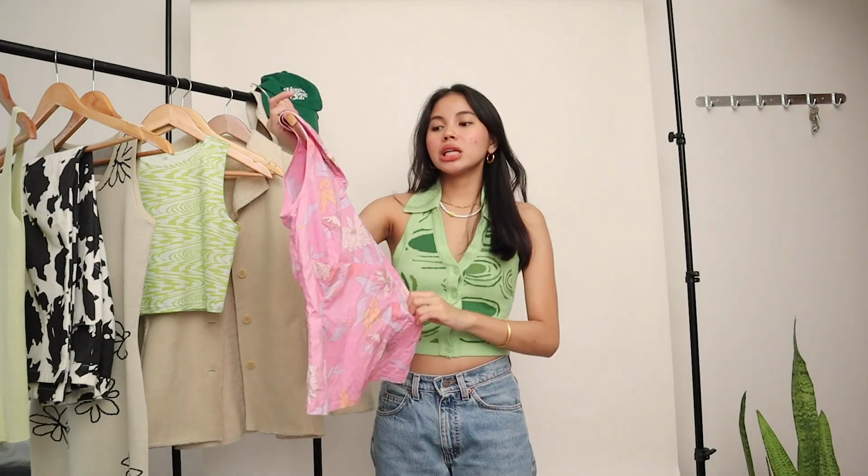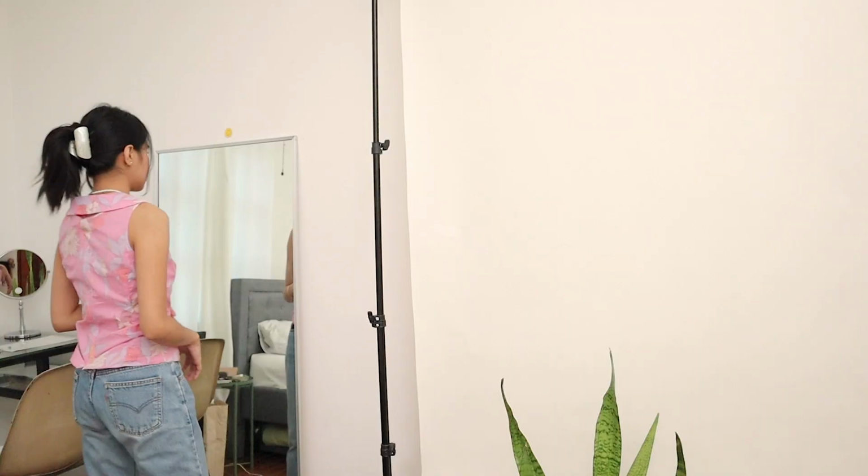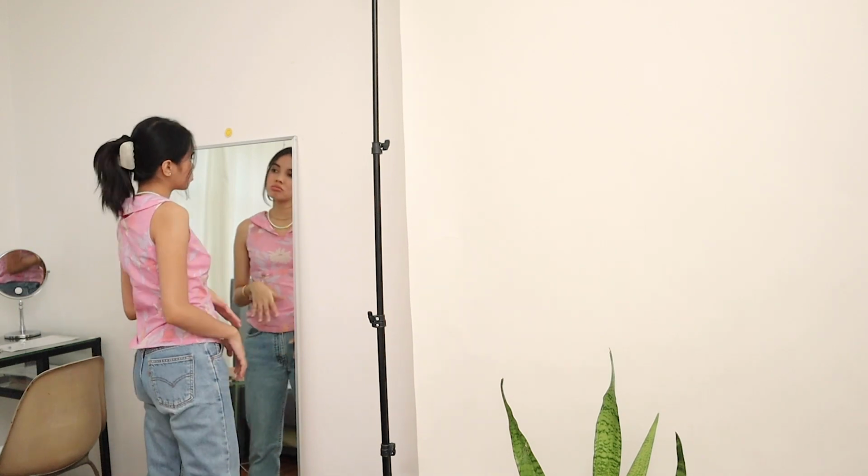Oh! I got this baby pink blouse. Got this for only 20 pesos. I really love the style. I guess kaya ko siya binili. And I'm also like planning to cut it right here para bumagay siya ng konti sa mga outfits ko.